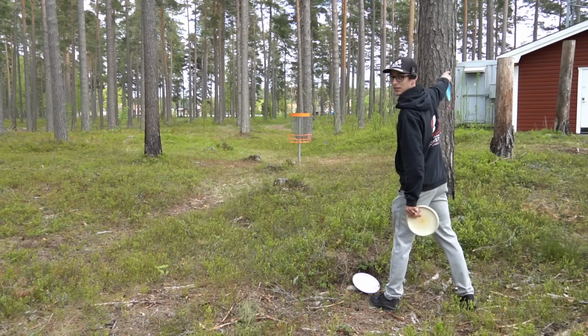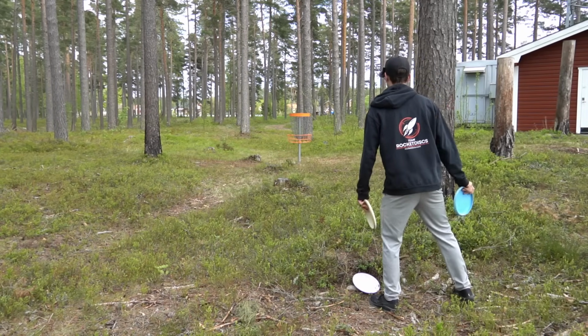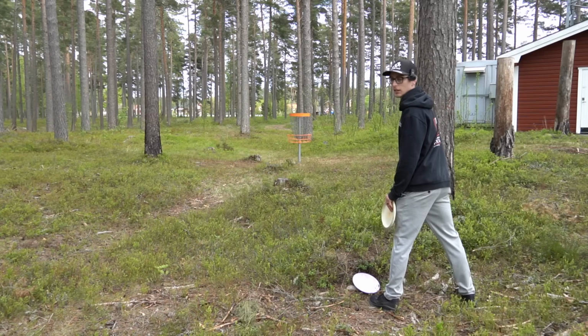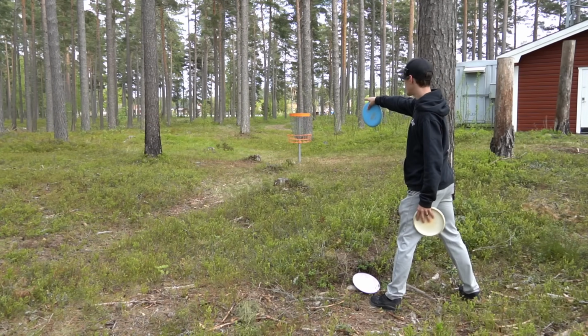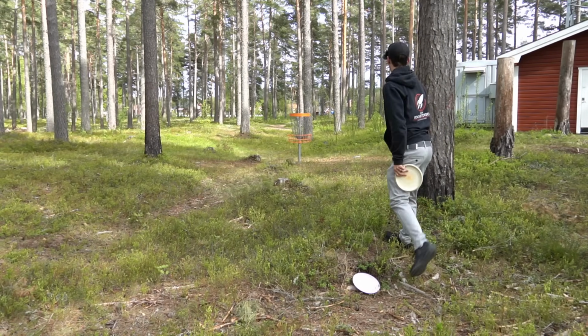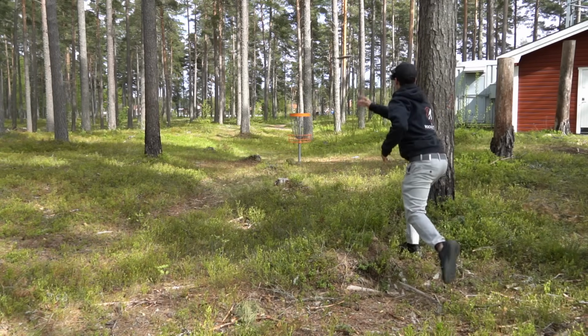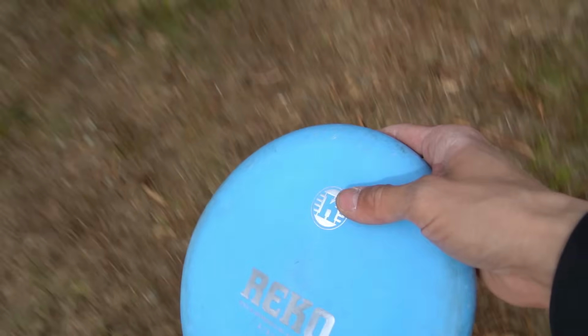But now I see you have to throw it towards the little house over here on the right side and then fade down. I thought the basket was way closer than the house. But the Nord must have been really close. It's like 2 meters from the basket on the left side. Perfect distance. No, I thought it was gonna get pushed down by the left to right wind. Oh, it's a Jan, of course.